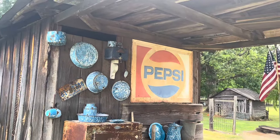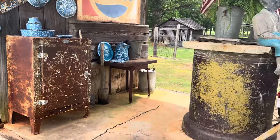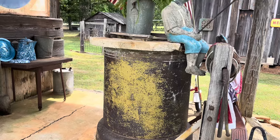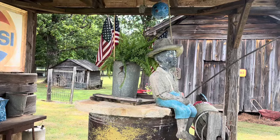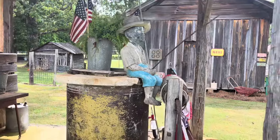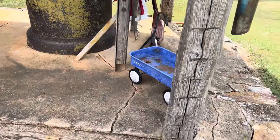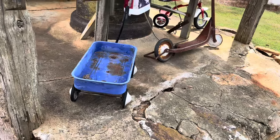So amazing. I collected blue swirl, blue enamelware, many moons ago. That was my thing. I had it boxed up for years, and finally I thought, I'm going to bring it all out. It is gorgeous. So I've just kind of got it all put around in different places, and my little fishing pole boy.